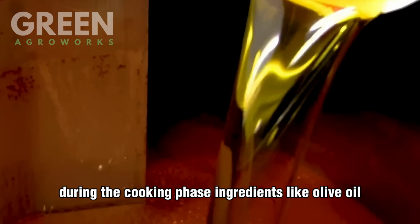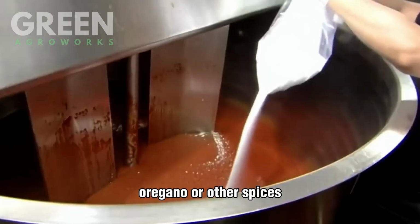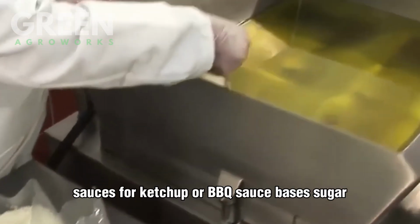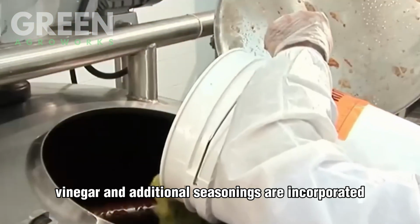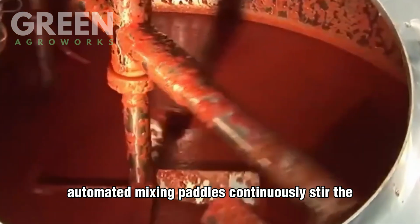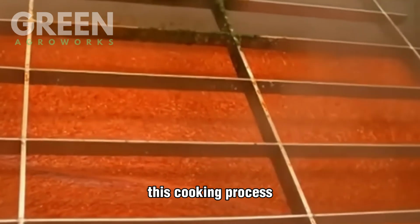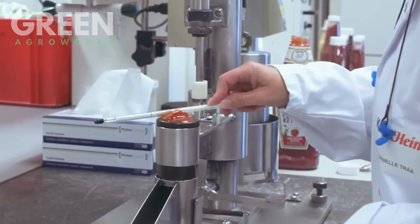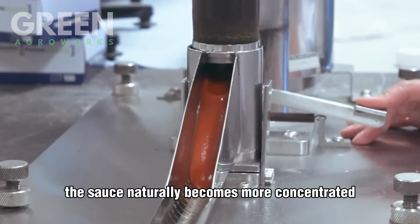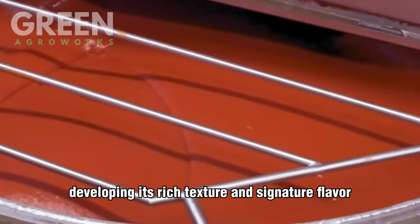During the cooking phase, ingredients like olive oil, salt, onions, garlic, basil, oregano, or other spices are added to create different varieties of tomato sauces. For ketchup or BBQ sauce bases, sugar, vinegar, and additional seasonings are incorporated. Automated mixing paddles continuously stir the mixture to prevent it from sticking or burning at the bottom of the kettles. This cooking process can last from 30 minutes to several hours, depending on the recipe and desired thickness. As water evaporates, the sauce naturally becomes more concentrated, developing its rich texture and signature flavor.